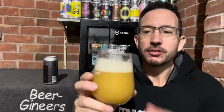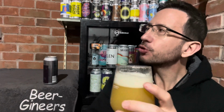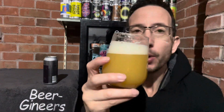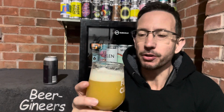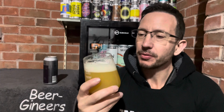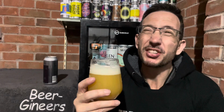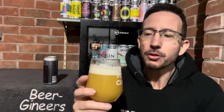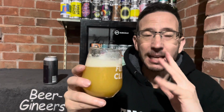Now, round about 2021, we were besieged with triple IPAs. You couldn't move. Everyone was doing them. And you can't get them anymore. This might be the second triple IPA, or maybe the third this year. There weren't that many last year. So this is a classic example of a triple IPA.